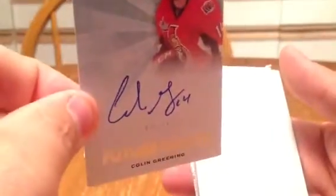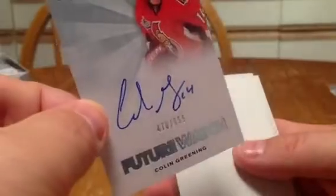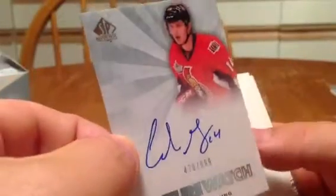You believe that? Another Senators autograph? That's three in one box. All Senators. 470 out of 999. That's surprising. Nice for the Senators, though. Let's trim base. Stack of base keeps falling. That is a great Senators box, I gotta say.